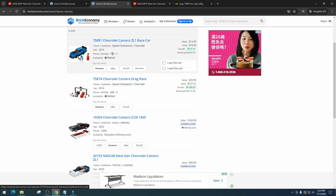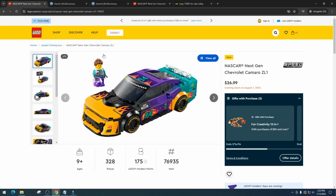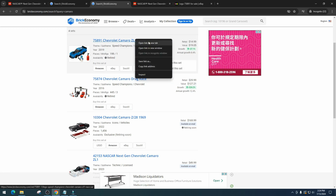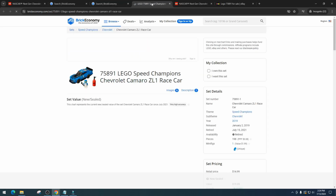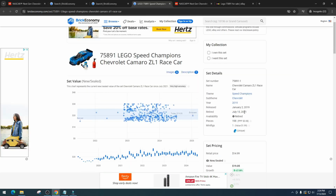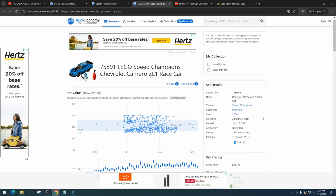And the big difference with this one, oh nope, this one comes with the minifigure too. Never mind on that. So this one retailed for $14.99, which was a great price, and it's only got a value of $19.05. So let's take a look at when this set retired, because I know someone's going to say it hasn't been out long enough. So it retired July 15th, 2021, and I think it has been out long enough.